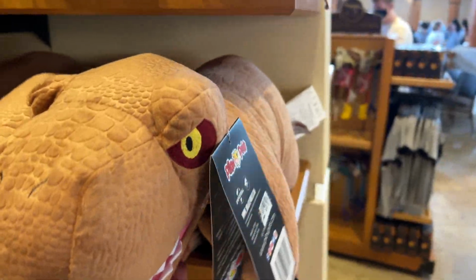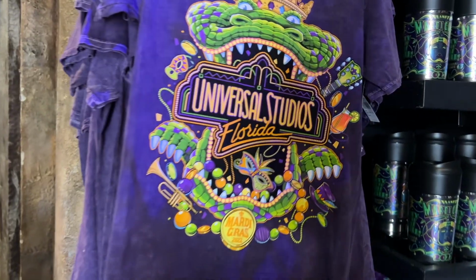All right, guys, so that is a trip around Universal Studios and Islands of Adventure. We definitely jumped the gun a little bit on the Mardi Gras. I knew there wasn't a whole lot, but I was super excited. I just had to get out here. So there will be a tribute store opening. We'll come see that. And we'll be here for Mardi Gras. So stay tuned, guys. Bye.